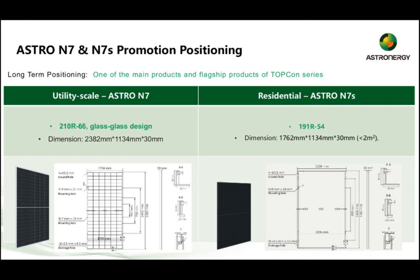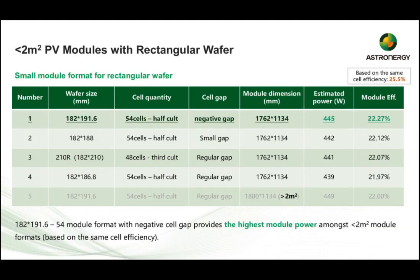With that being said, we compared several schemes and found that N7s modules will have the highest module efficiency based on the same cell efficiency. You may notice that there's a negative gap, but this is the core technique in N7s.